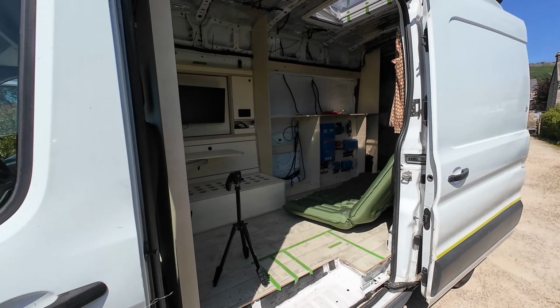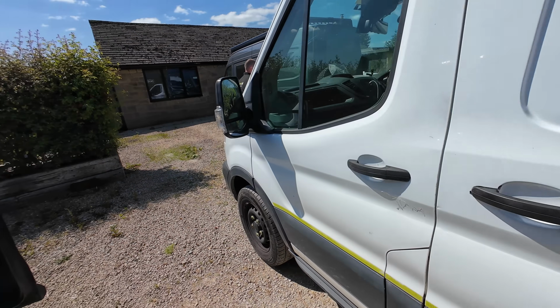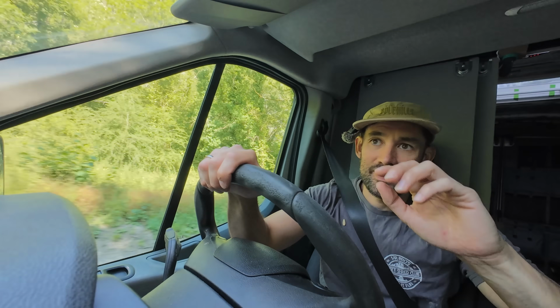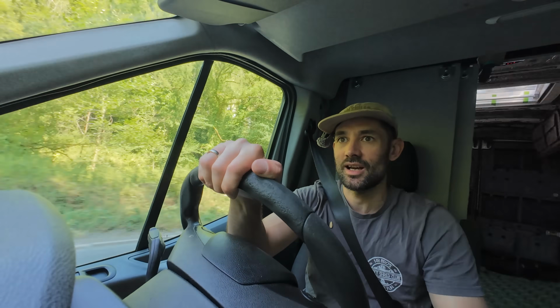Alright, shut that. Right, okay, I'll see you in a minute. Oh, it stinks. Whatever it's doing in there, it's stinking. The warning lights are off and they have stayed off on the test drive. Right, I'll finish this test drive and then we'll head back to the yard.